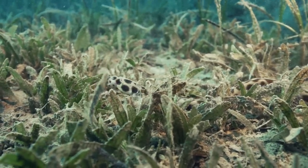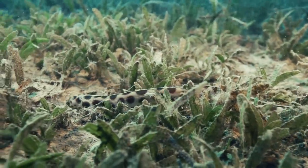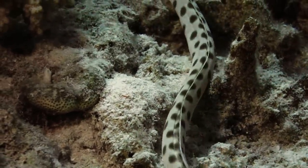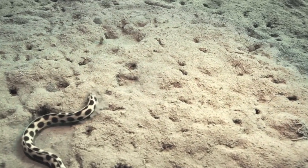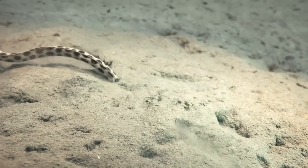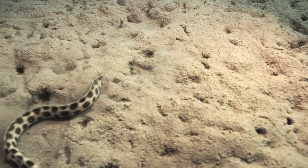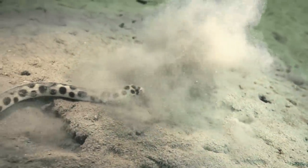Nearby, what looks like a snake or an eel is actually a snake eel. This one has reached its full length of around 1 meter. Fearlessly, it sticks its head into any hole it can find. It's searching for prey such as crabs, but could just as well find danger. Or it could find nothing at all.